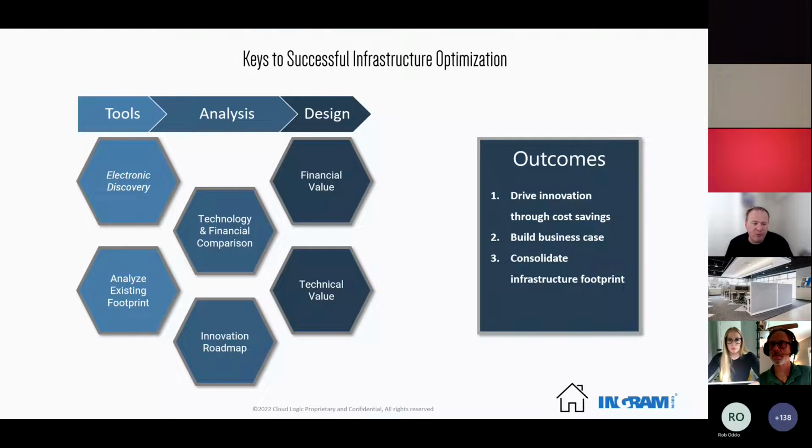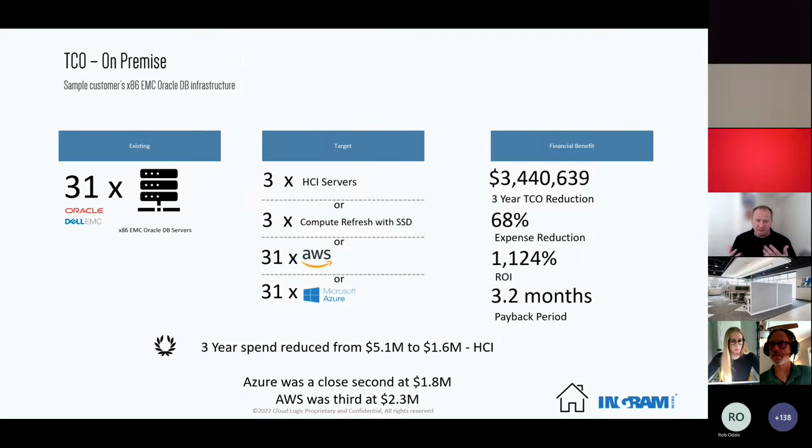Because part of what we can do when we do this comparison is actually compare it to AWS and Azure. And the answers might not be as obvious as you think. So as we go through the process of analyzing their existing footprint, and in some cases doing electronic discovery to validate that, we then can run it through a technical and financial comparison.